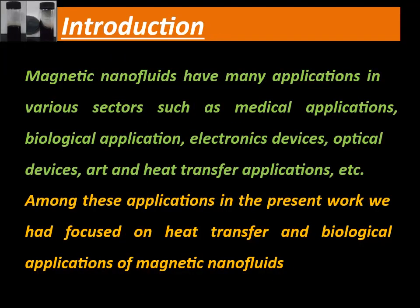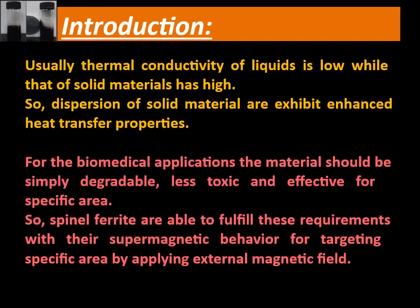Magnetic nanofluids have many applications in various sectors such as medical, biological, electronic devices, optical devices, and heat transfer applications. Among these, in the present work, we have focused on heat transfer and biological applications of magnetic nanofluid. Usually, the thermal conductivity of liquids is low while that of solid materials is high. So, the dispersion of solid material exhibits enhanced heat transfer properties.